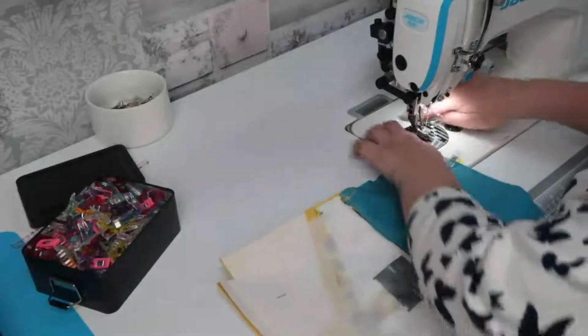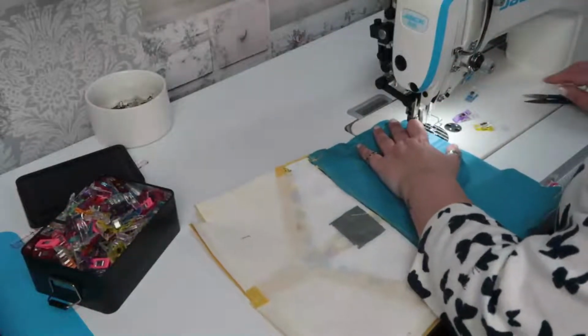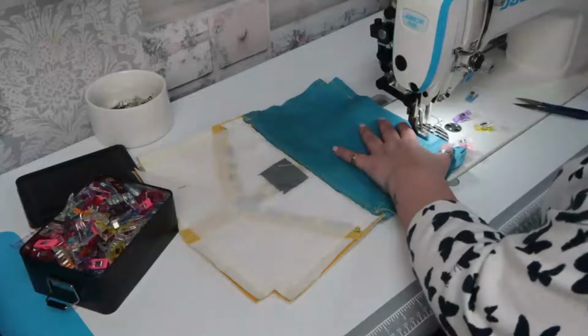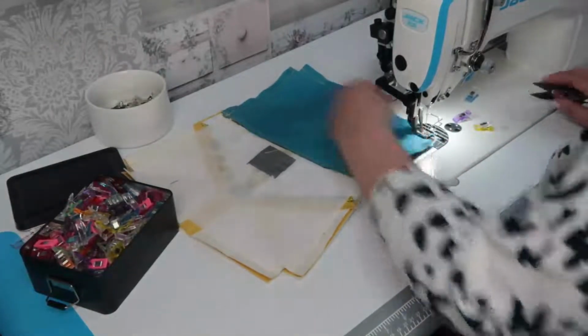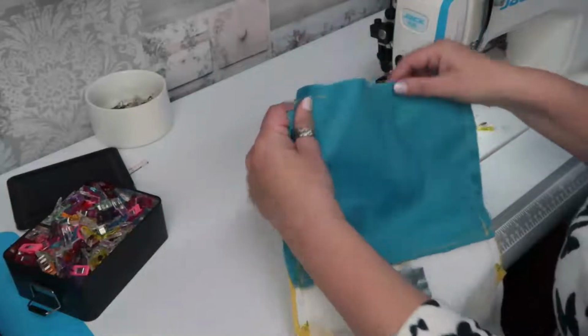And then I'm just going to sew a couple of inches on either side. So it means I've left an opening to turn through.